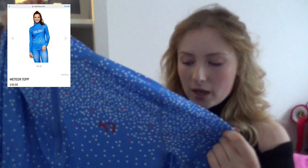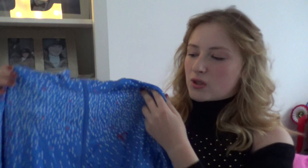Now, I got this in a size large, simply because I'm a big gal. And I don't like my shirts to be tight, especially when I'm riding. I always feel like I get muffin top. So I do like my shirts to be quite loose, so it's not showing that off. Yeah, I really like this.